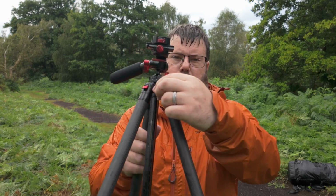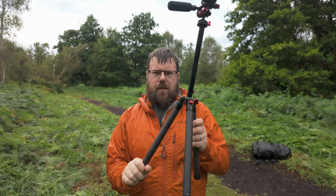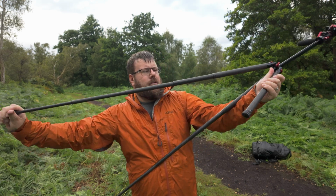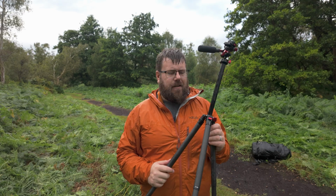Basically, you can do this little knob here, and that comes straight up, and you can lock it off, and you've got an extended tripod. So just do that with all the legs. And if I had my vlogging camera on there, it's actually not too bad a height at all. You also have the ability to slam the tripod right to the ground.